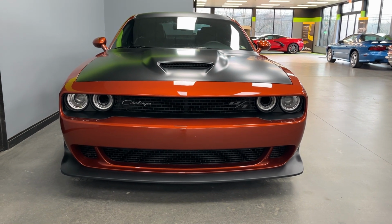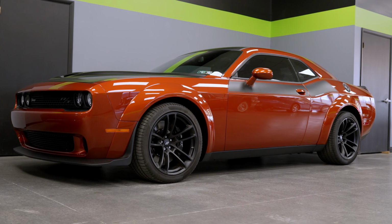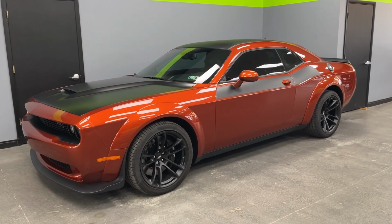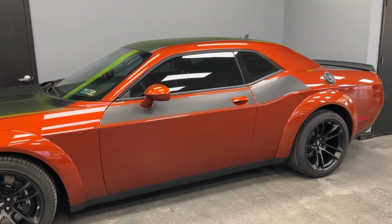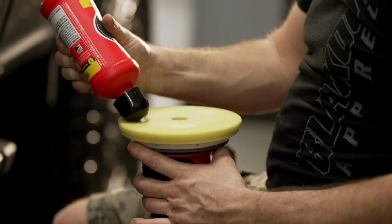As you can see, it's missing the front decals, and that is because it got a full front paint protection film wrap. Once those decals arrive, we'll be polishing out the paint, applying the decals, and coating the entire exterior of the vehicle. We also tinted all the side windows and the back window of this Challenger in our Prime XR 30% tint.